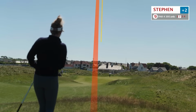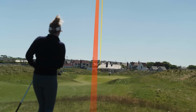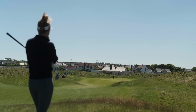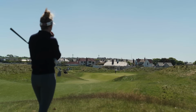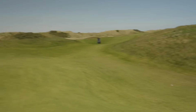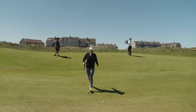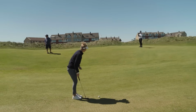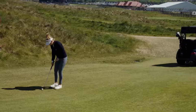Wind's helping me. Stay up, stay up. Just not quite on my A game there. I was going to say, I just pulled it maybe a fraction. Just a tiny wee pull. You just slightly pulled it, but we can still make par from there. Yep, I like your thinking. This is a real tester to finish. It needs a bit of welly.